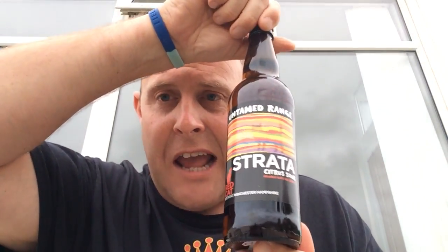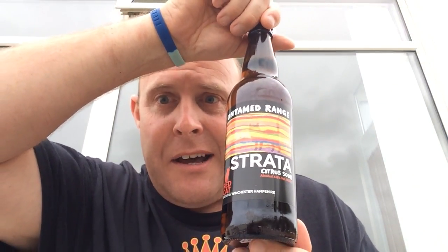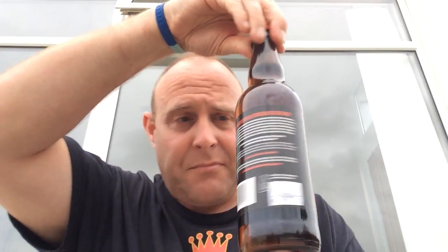Right, time to review something a little bit different. Time to review a sour beer. Now I've reviewed a couple of sours before, but this is one I have had, and I've had it fairly recently. It's the Red Cat Brewery, and it's their Strata, or Strata, however you may pronounce it. Their citrus sour from the Untamed range, as they call it.